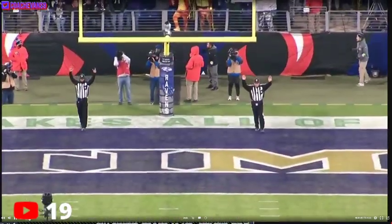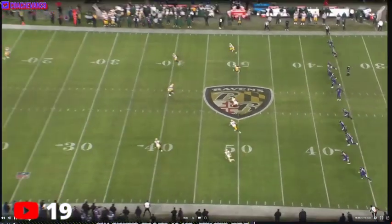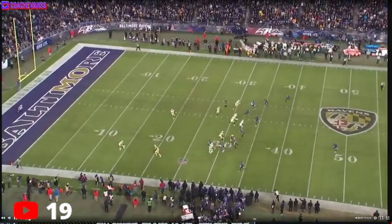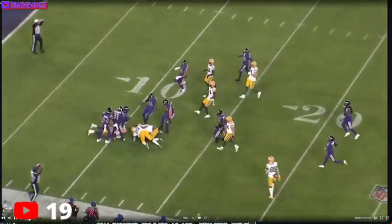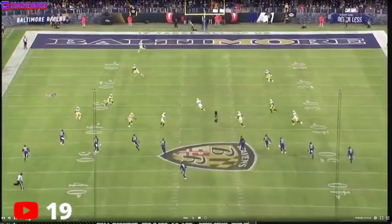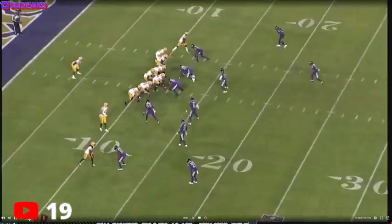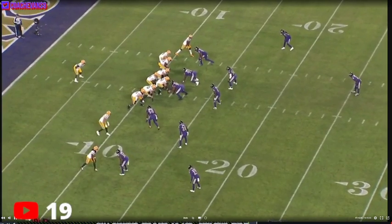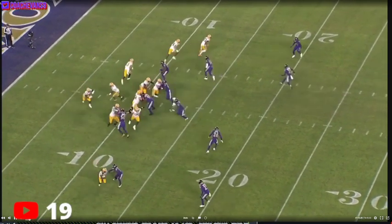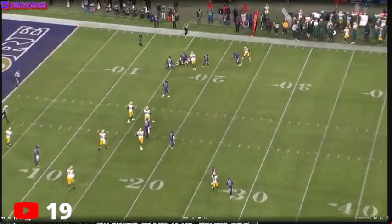Fast forward through this. Oh, I wish we could have got that. That would have been a big momentum swing. Now they've got first and 10 from the 12. They ran a little jet sweep, I think.